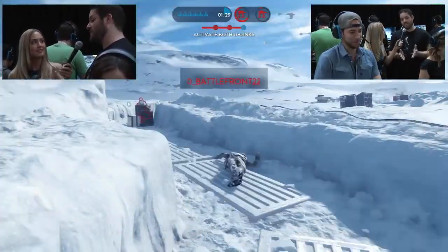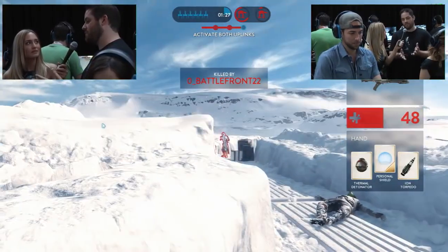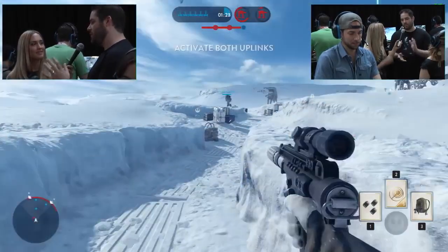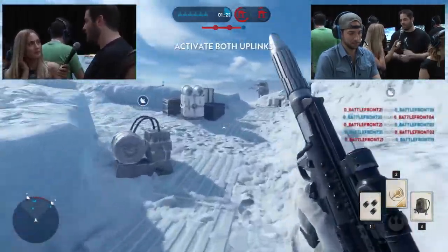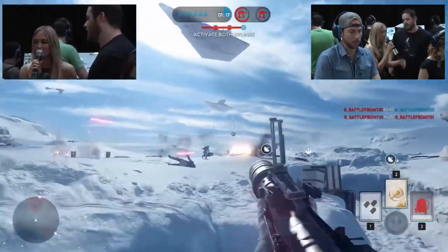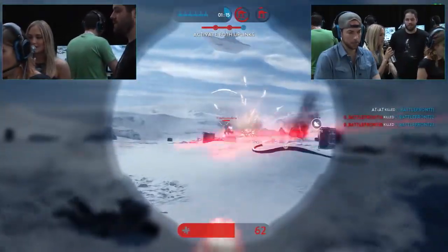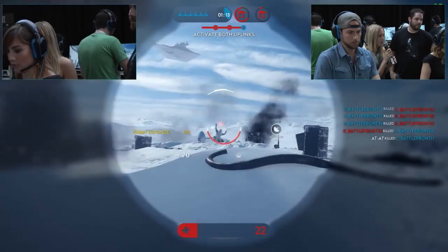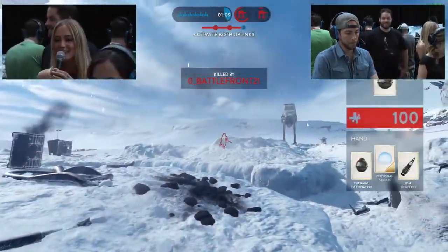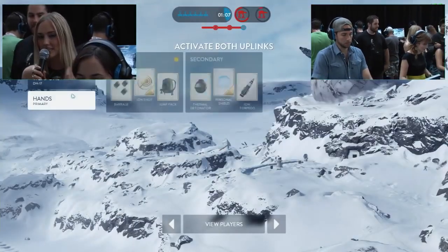So in this specific build, we have two hands locked. You can't customize it, but you'll be able to customize your cards at the full game launch and really define your class and your characters. Oh man, who got a Scout Walker? Yeah, that's good. All right, Scout Walker.